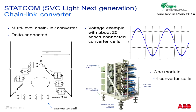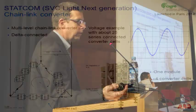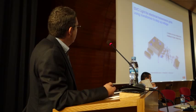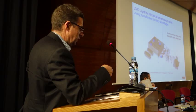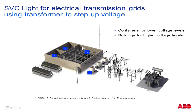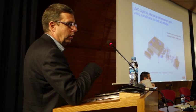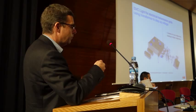Down here in the middle, you can see one module, how it really looks. In one module, we have four series connected converter cells. These modules we then put into a house, as you can see here. In this house, we also have a room for the control system and one room for the cooling system. We build a house if the converter is for high voltage and high power for a transmission application. And for transmission applications, we also have a step-up transformer, as we can see down to the right in the picture.